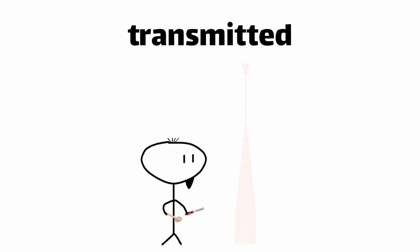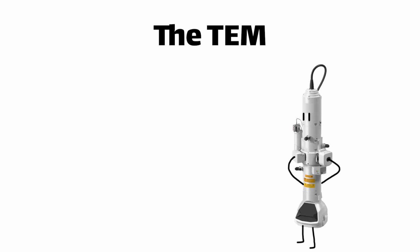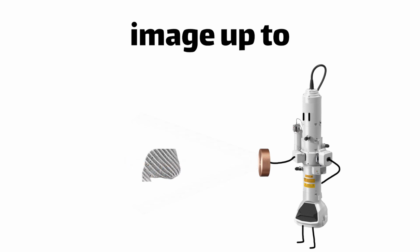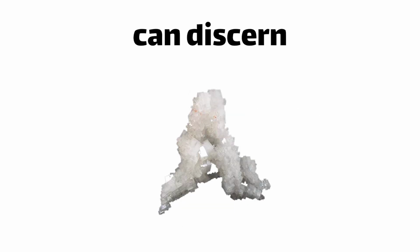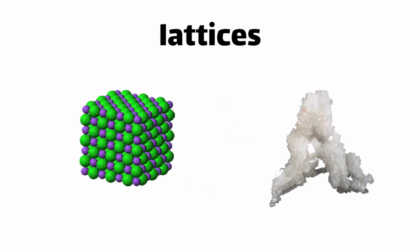This pattern of transmitted electrons imprints an image onto the beam itself. The TEM then uses electromagnetic lenses to focus and massively magnify this subtle projection image up to 50 million times onto a sensor. With resolutions down to 0.5 angstroms, TEMs can discern individual atom positions and defects within crystal lattices.